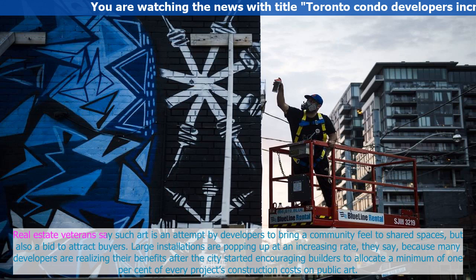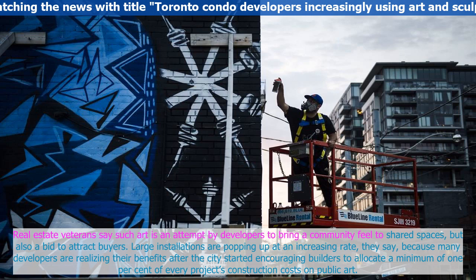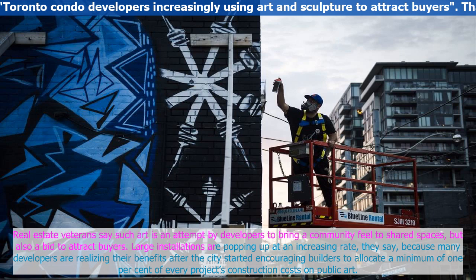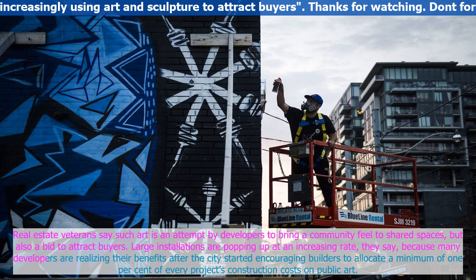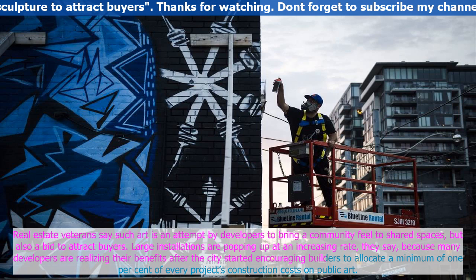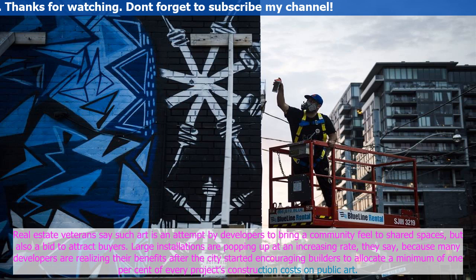Real estate veterans say such art is an attempt by developers to bring a community feel to shared spaces, but also a bid to attract buyers. Large installations are popping up at an increasing rate, they say, because many developers are realizing their benefits after the city started encouraging builders to allocate a minimum of 1% of every project's construction costs on public art.